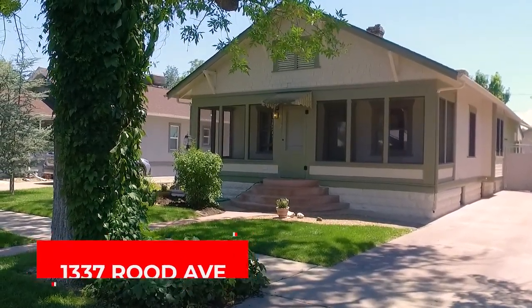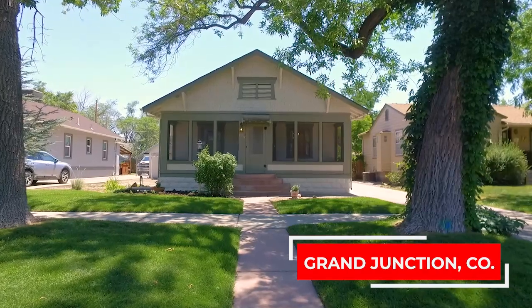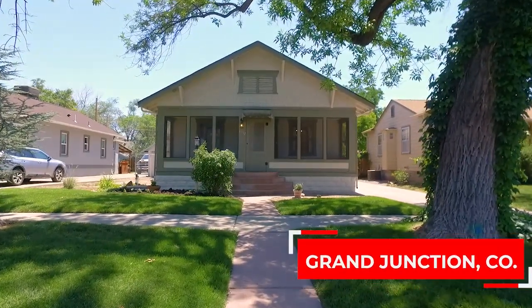Welcome to 1337 Rood Avenue in the beautiful historic downtown Grand Junction, Colorado. This home is very close to Lincoln Park, Colorado Mesa University, the VA Hospital, and downtown Grand Junction. The owner spared no expense in updating this 110-year-old home.